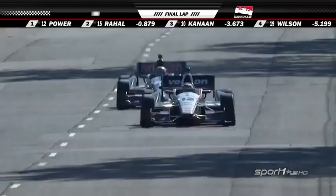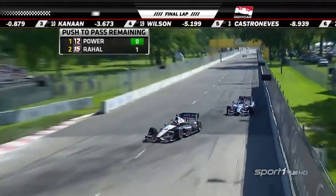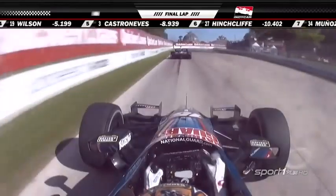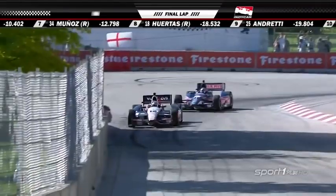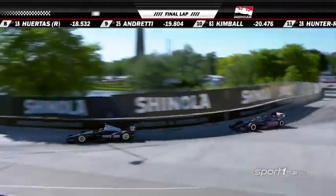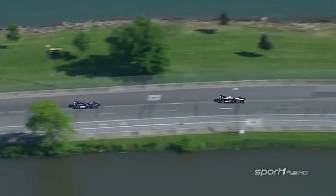Power on his last push to pass there. Rahal with a good run. Still got 1 left. He's got one more long stretch. Down along the strand toward turn 7 will be the last really strong passing opportunity for Rahal if he can stay close. Oh, when Power was putting up over the curbs, you can see how hard he's driving it right now. He can feel them. Doesn't even need to look in the mirrors, but Graham needs to be just a little bit closer coming through turn 6.